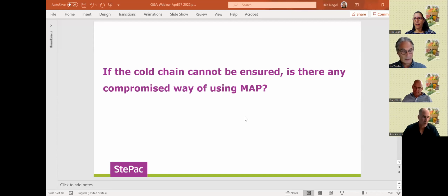We have another one here, the cold chain, right, Ilan? Yes, I can take this one. If the cold chain cannot be ensured, is there any compromised way of using MAP? Normally, no.